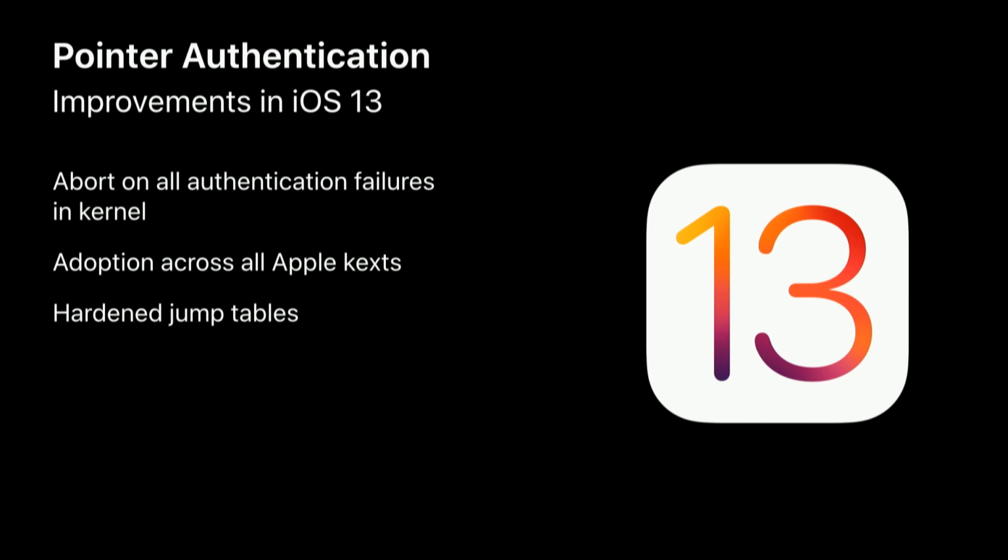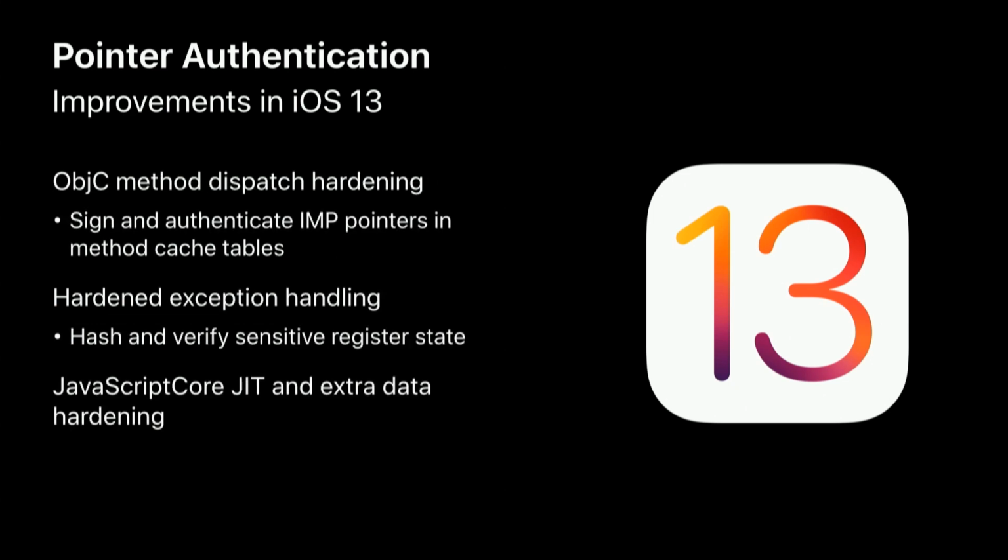We first shipped this with iPhone XS and iOS 12, but in iOS 13, we have been firing on all cylinders in getting broad adoption of PAC across different parts of the system. In iOS 13, authentication failures in PAC during kernel execution abort. They no longer just generate an invalid pointer that will later be dereferenced. They cause a full abort. We have adoption across every Apple text. We've hardened our jump tables. We've hardened our Objective-C message dispatch handling. We've hardened our exception handlers. And then JavaScriptCore, JIT, and extra data was used throughout to increase the protection level on JavaScriptCore as well.